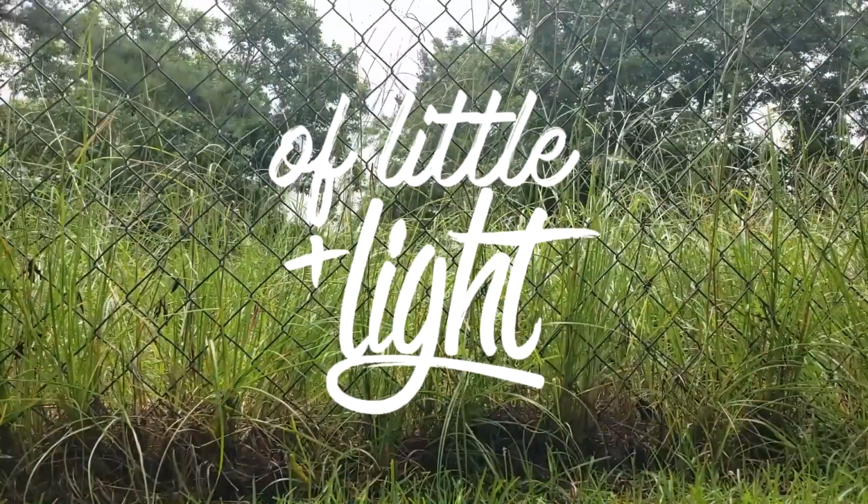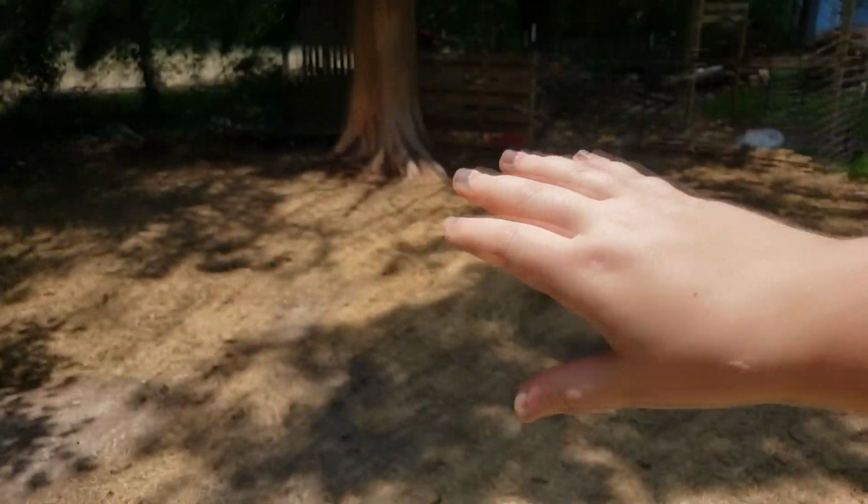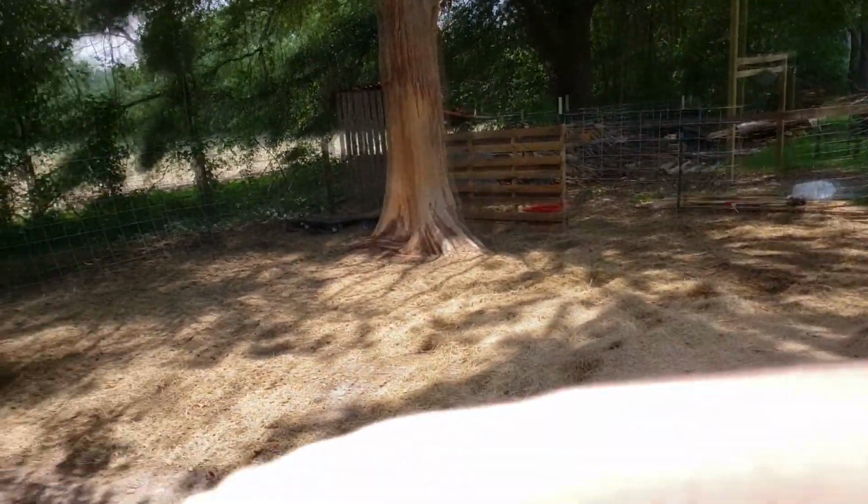Hey y'all, I just kind of want to show you some really cool things that are going on around here, and some of them are pretty random. I mean, they're all homestead related. We've made just a little bit of progress right here. This is where that first stall was. We took down this front line.